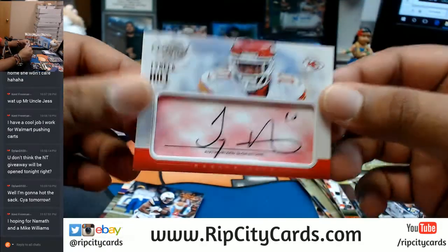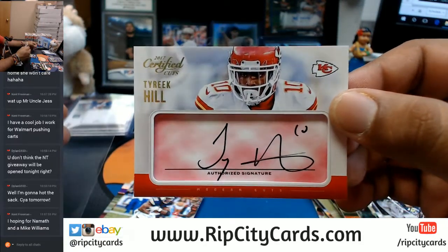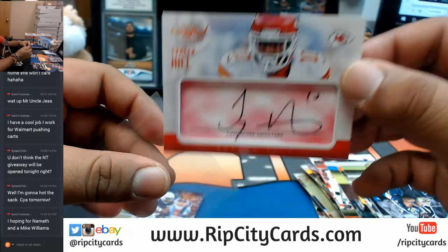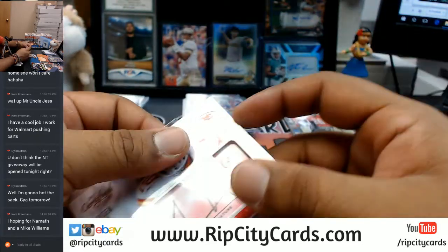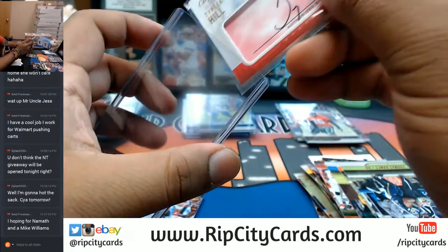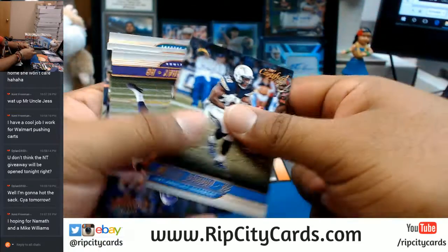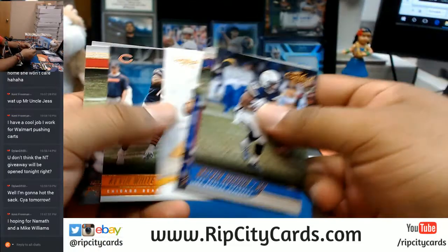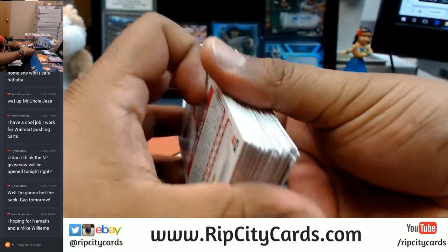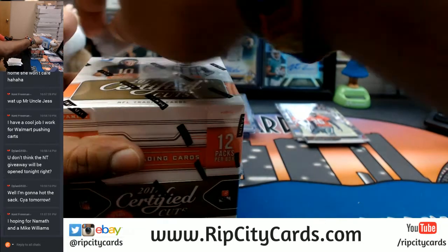/99 Tyreek Hill for the Chiefs. That is a huge card right there. Very nice. Very nice. Nothing there. All right, that was the third box. We're halfway there. And this is box four.